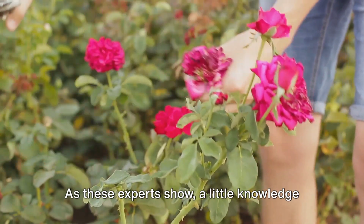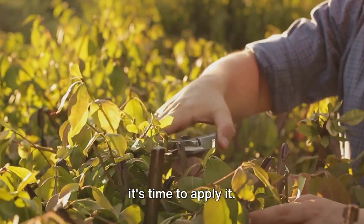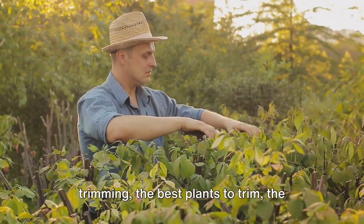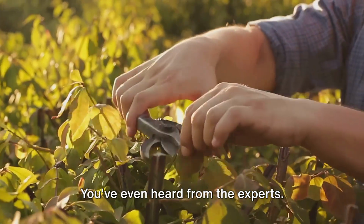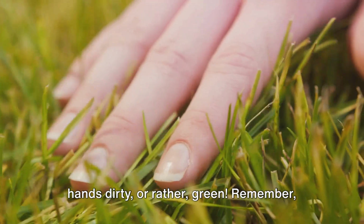As these experts show, a little knowledge can go a long way. Now that you're armed with knowledge, it's time to apply it. You've learned the importance of trimming, the best plants to trim, the tools you'll need, and the techniques to use. You've even heard from the experts. So what's next? It's time to get your hands dirty, or rather, green.